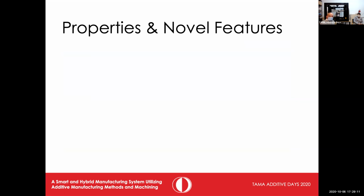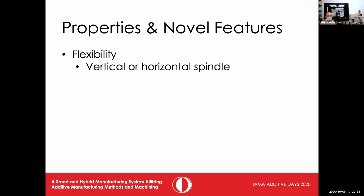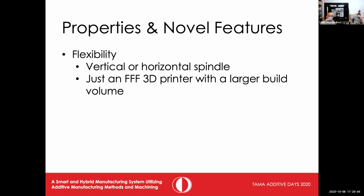So let me summarize the main properties and novel features. First of all, we have a flexible system. I mentioned many times that you can remove some of the axes and replace the heads. You don't need to have one extruder head or one milling head. You can have two milling heads, or two extruder heads, depending on your project and applications. For instance, you can change your vertical spindle to a horizontal one, or remove the machining side and just use our system as a 3D printer.